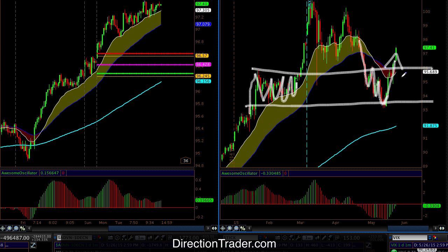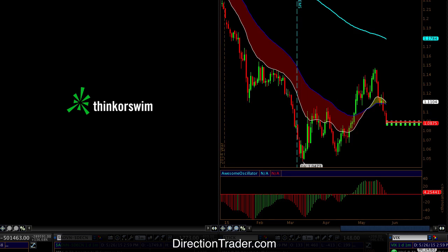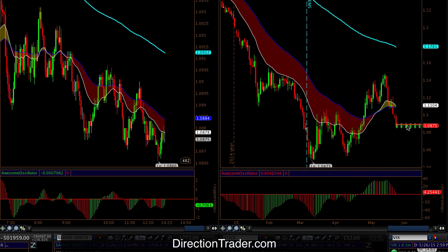Why am I showing you the dollar? It's not because I trade the dollar. It's because I really like to trade the euro. With that being said, we can take a look at the euro. It's got the exact same price activity, but breaking down. So we actually took a euro short today. I'm going to continue to look at the euro to the short side moving forward.